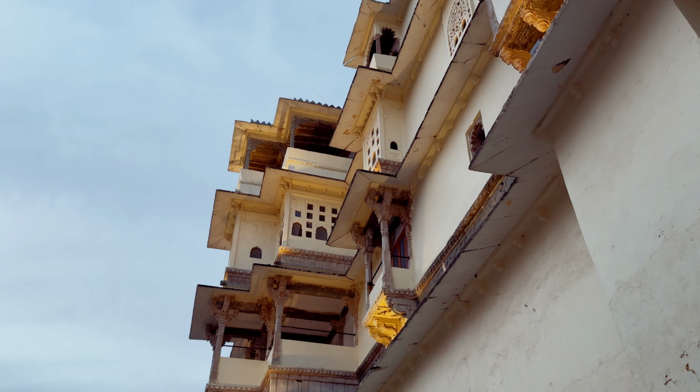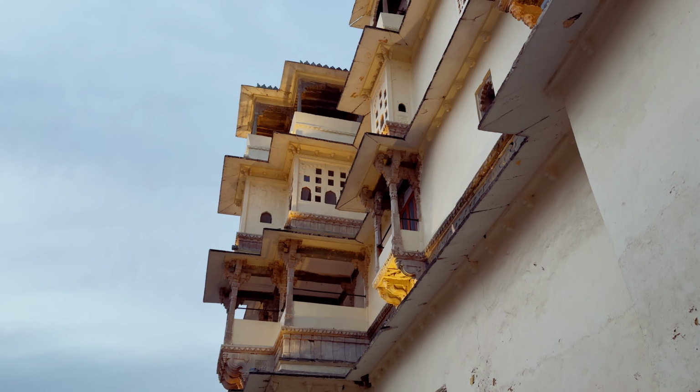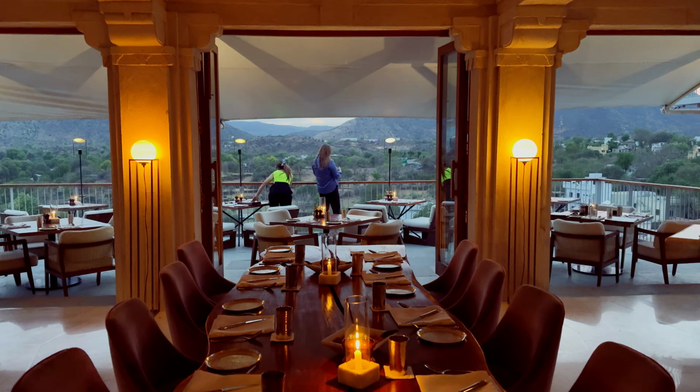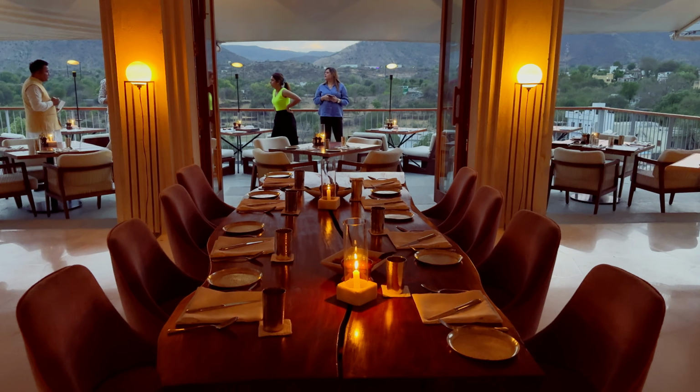Let's talk about the highs and lows for a minute. This place is so unique. It feels like you're staying in a piece of history. And they have done such a great job with the renovation. I also really love the modern design elements here and how they've mixed it with historical architecture. That is really hard to do, but they have pulled it off.